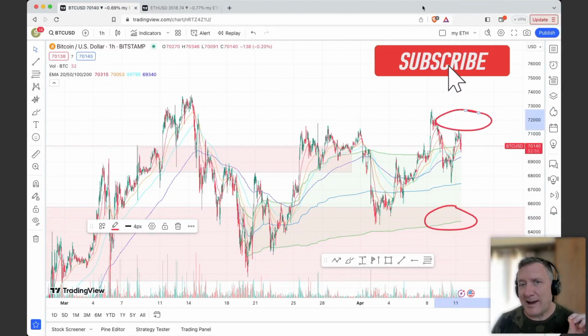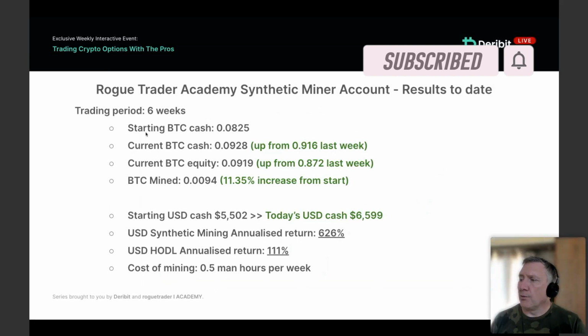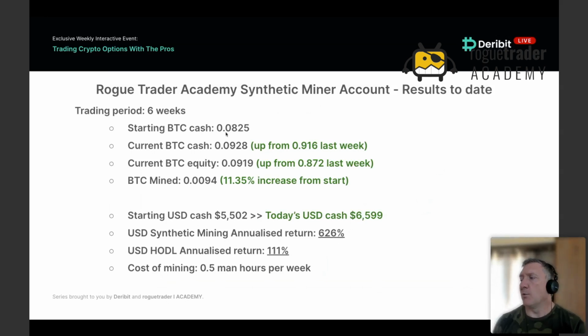Now, the other thing I'm going to show you is the results from our synthetic miner account. It's been kicking ass. Let me bring that up. There. So basically, we started this account 6 weeks ago with $5,200, which was about 0.0825 of a Bitcoin. The whole point of this account is to accumulate more Bitcoin, whether we're going sideways, slightly down, up, exploding up, doesn't matter. We want more Bitcoin because we think this could be at 100,000 or 200,000 or whatever it might be, whether that's in 2 months, 6 months, 2 years, doesn't matter. We want to have more Bitcoin.